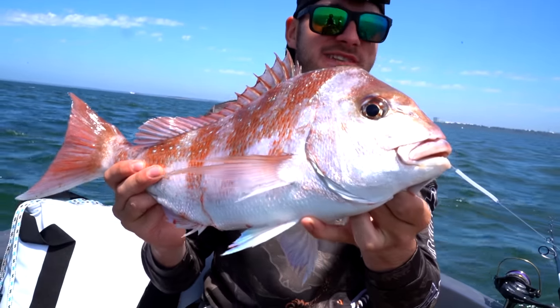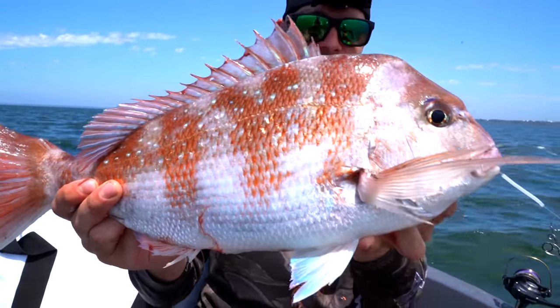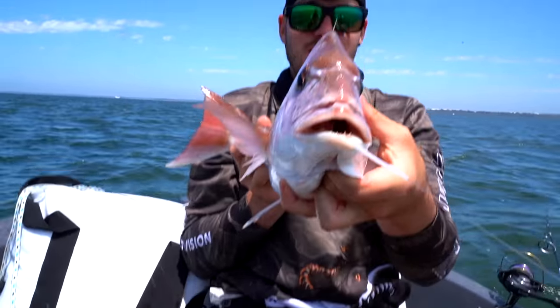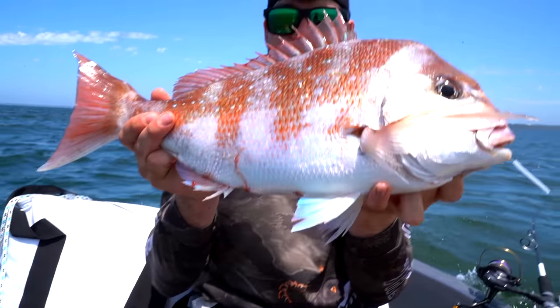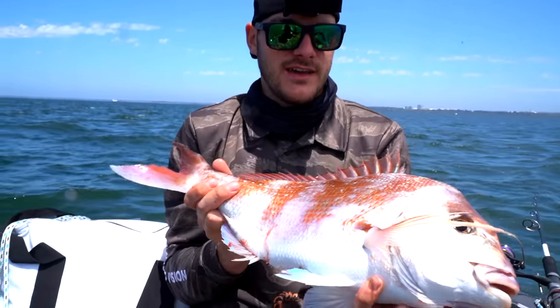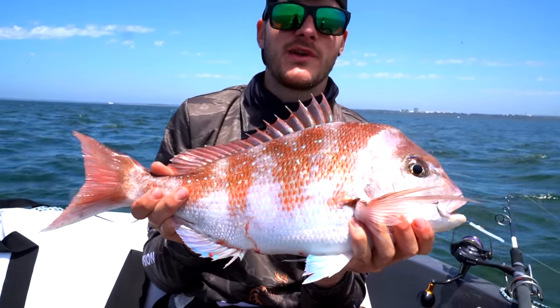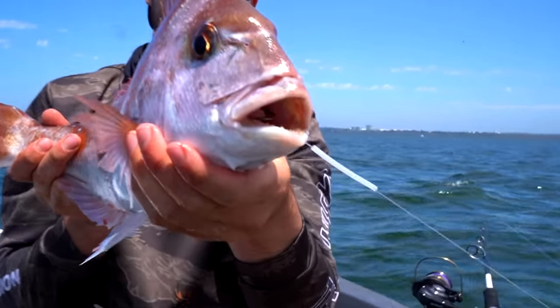Wind picked up, middle of the day, having some lunch, and this rod just took off. Couple kg snapper there. He just engulfed that fresh salmon chunk, and a good fish. So we've got a couple panties, a little snapper, and let's just hope we can get a nice gummy too. Awesome fish.